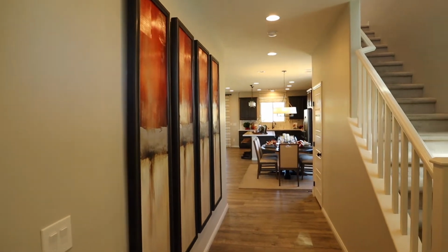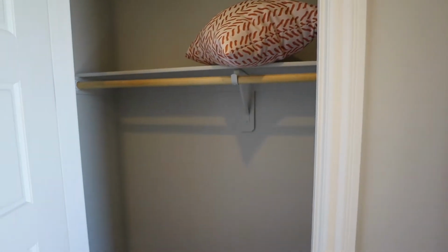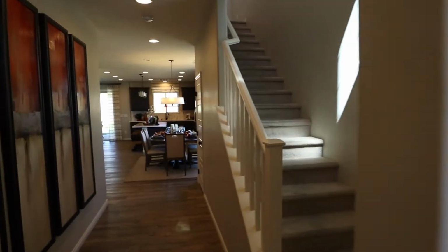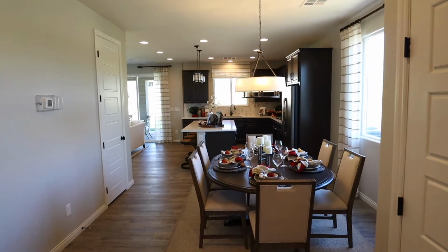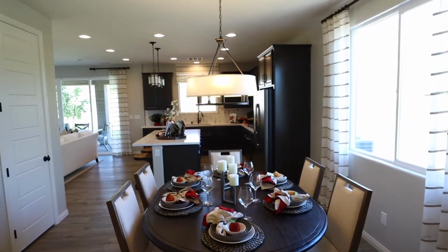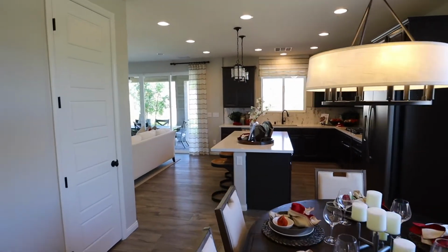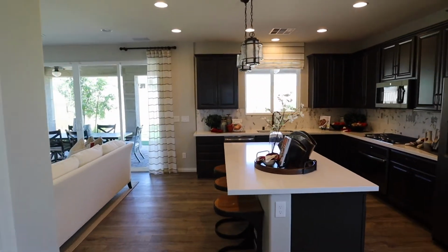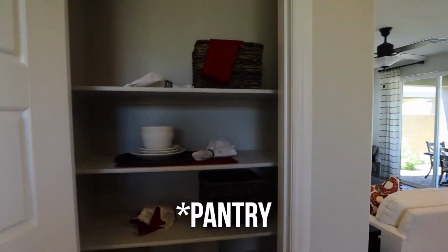So we do have a long hallway here at the entry, stairs on the right, and a coat closet. So let's go on down the entry here, heading towards the main living area. This is a closet on the right, but it is locked. So we do have the dining room, which as you can see leads into the kitchen. And here on the left, we have a closet.